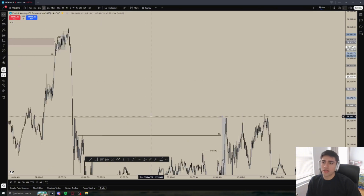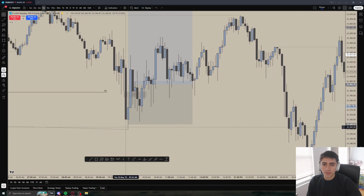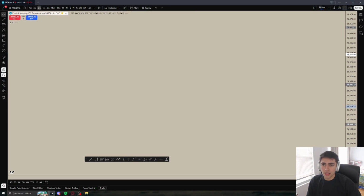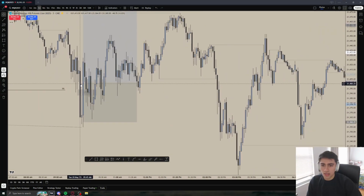So now I'm looking for the highest time frame inversion. Again, big displacement to the upside here. 4-minute inversion. I waited for a tap back in. There was a 3-minute fair value gap here, inverse. I waited for the 3-minute here. Boom, this got tapped. That was my fill.